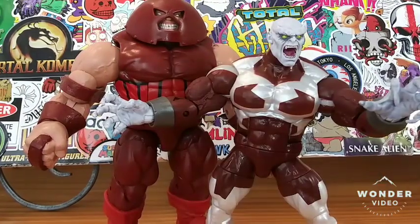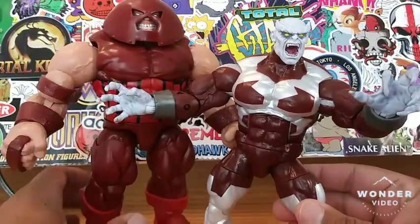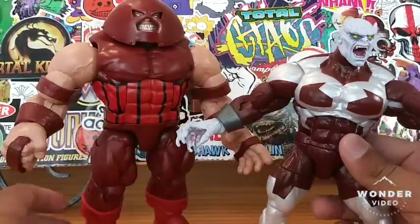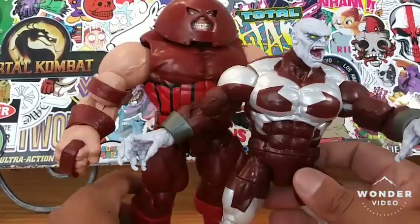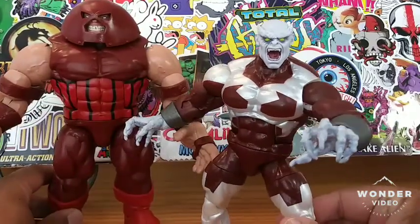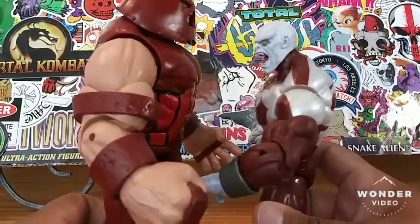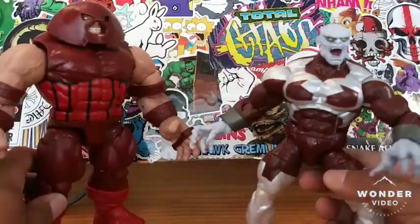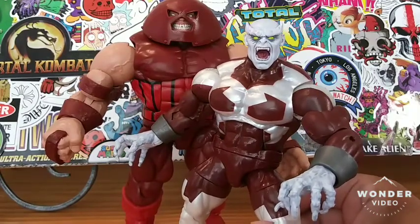Okay, and next up we have Caliban. Caliban is a pretty big Build-A-Figure, but standing next to Juggernaut, he is actually smaller in comparison. It's hard to believe that this Caliban Build-A-Figure is a pretty big guy, especially standing next to Juggernaut, but still Juggernaut overtowers this Caliban.